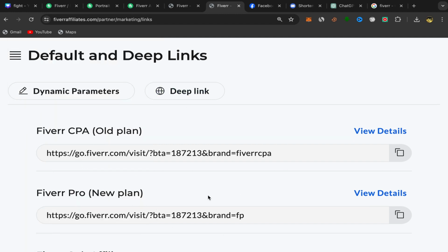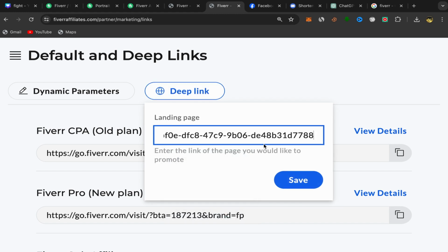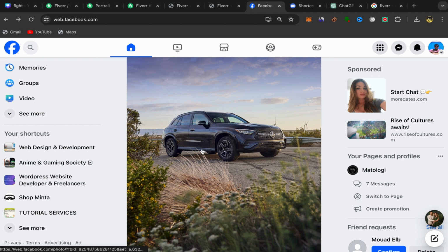You will be directly on this page. Click over here on deep link and put this seller profile link here. Click on save. Here you go. You just created your first Fiverr affiliate link. So what you need to do next is promote this affiliate link on Facebook. Let's go to Facebook. It's really super easy, guys.